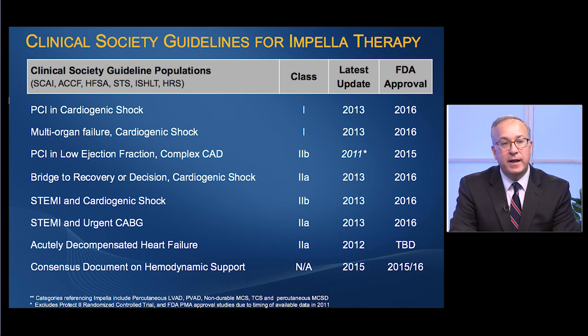There are also guidelines from multiple societies on acute heart failure settings with and without concurrent PCI for patients described as acutely decompensated, patients with multi-organ failure, profound hemodynamic compromise, and cardiogenic shock. Therefore, the announcement by the FDA of this PMA status for the Impella platform in cardiogenic shock harmonizes guideline statements and the FDA's regulatory oversight for Impella.